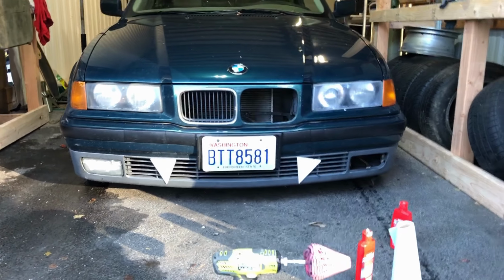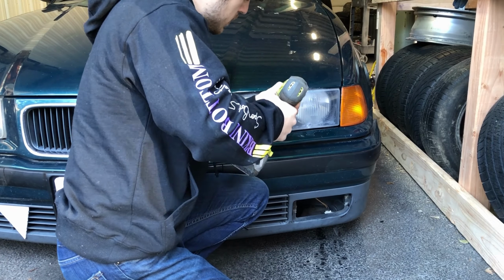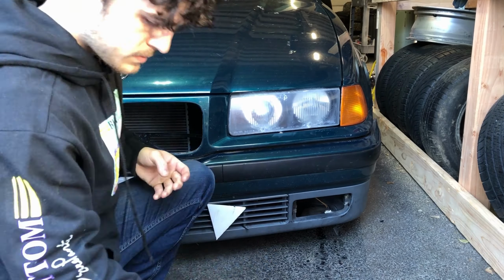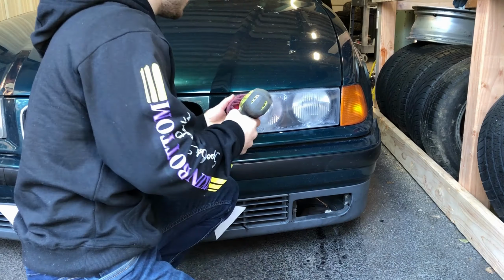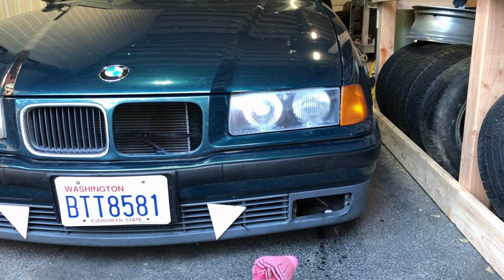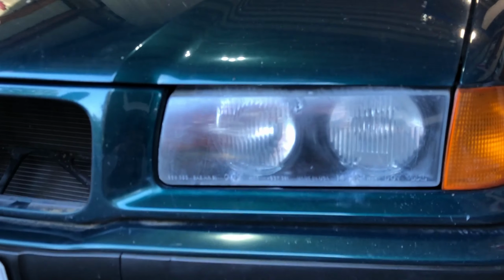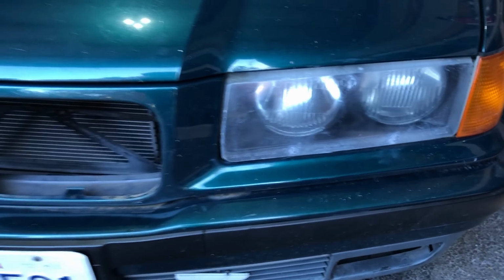Alright, after just one quick pass, it's looking better. It's definitely still not perfect, but it's not as cloudy as it was before. So I'm gonna do a second, maybe a third pass, and then we'll see how it turns out. Yeah. Looks pretty good. Kind of surprised. After a second pass, it's still not perfect, but it is a hell of a lot better than it was before.